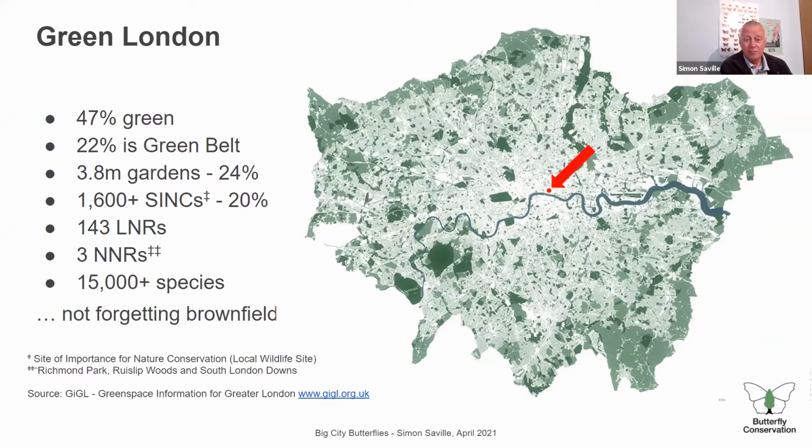That's Richmond Park down here, Ruislip Woods up here, and the South London Downs in this sort of area down here. And let's not forget that the Brownfield actually is a good place for wildlife as well. So this is the City of London. I want you to focus on that.